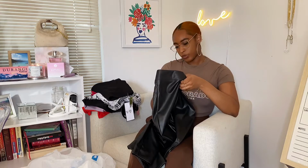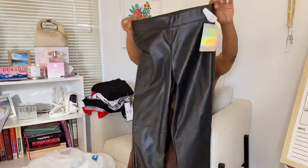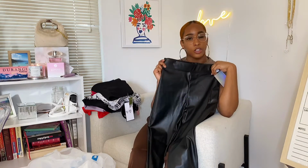And then the next pants I got are these faux leather, whatever, high waist leggings. These were $12.99, and I did get a size medium as well. I do have a pair of leather leggings already, but you can never say no to more leather leggings.